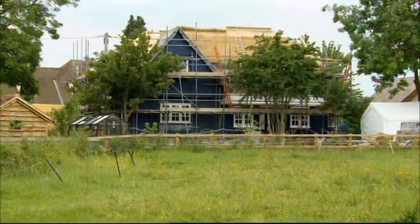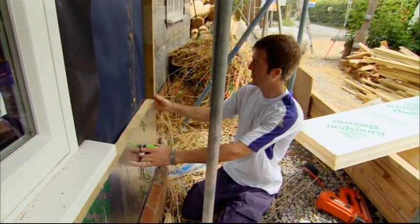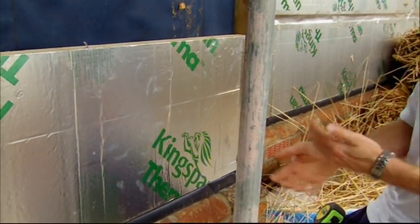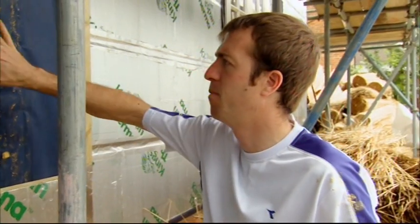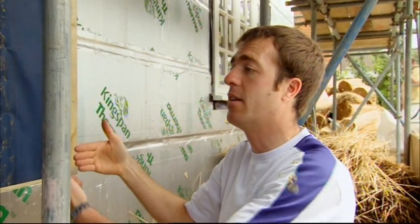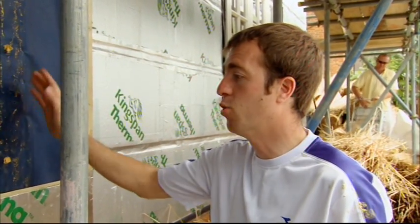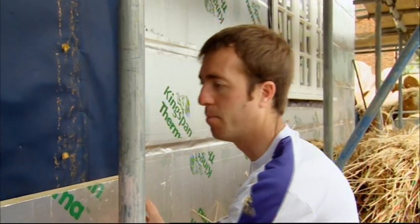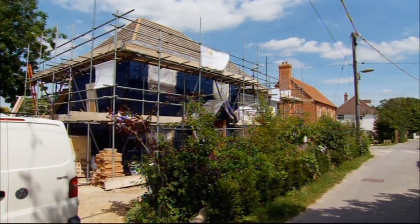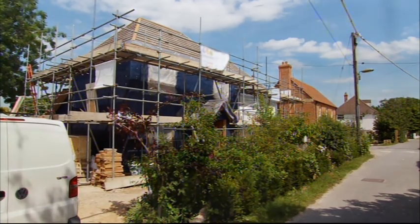Another of the many jobs Chris has also taken on is the finishing of the exterior covering. So we're putting this insulation on the outside of the house because the SIP panel itself is obviously joined together, and there's gaps where cold air can pass through. So we've gone belt and braces and gone for the insulation on the outside. It's going to be a house that hardly needs any heating at all.